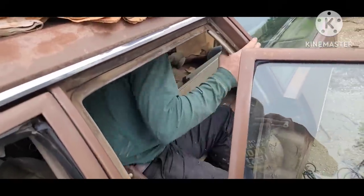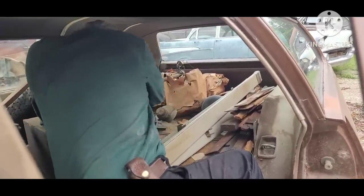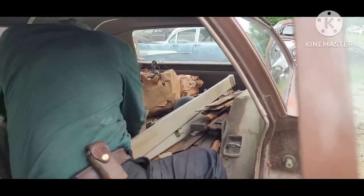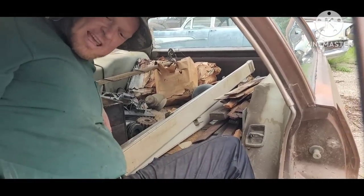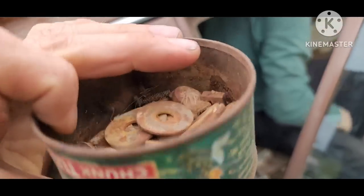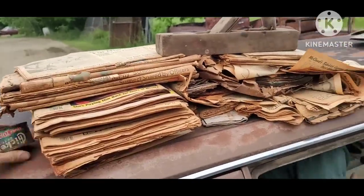There's a big old wooden box full of scrap iron. Oh man. Hey, there's the sticker, chicken of the sea. I remember my parents used to eat chicken of the sea. Hey, keep those washers. She's got the little mermaid on there. Terminal Island, California.